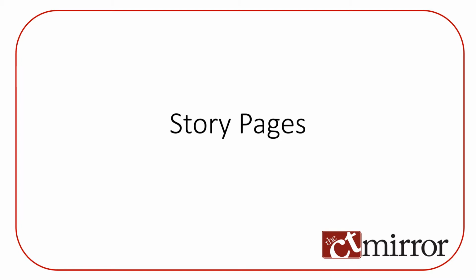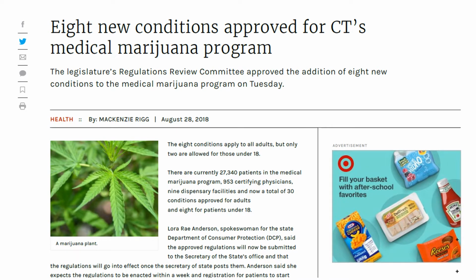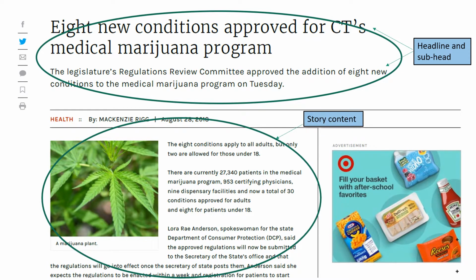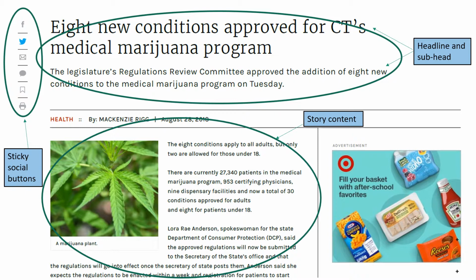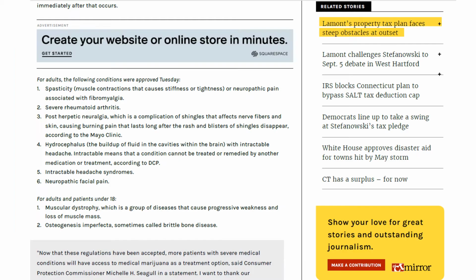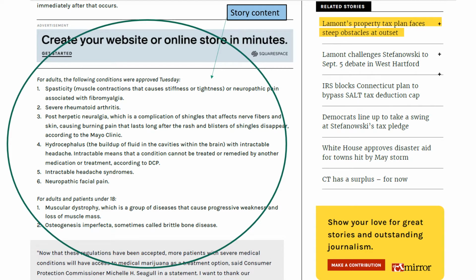A story page is the page containing the actual story or article. Each story will have a headline and a subhead. Here is where the main text of the story will reside. And we'll have sticky social buttons that follow the page as the reader scrolls down the page, so the reader can share, email, or print at any point while reading the story. As the reader scrolls down the page farther, the rest of the story comes into view. And a list of related stories comes into view on the right side of the page.